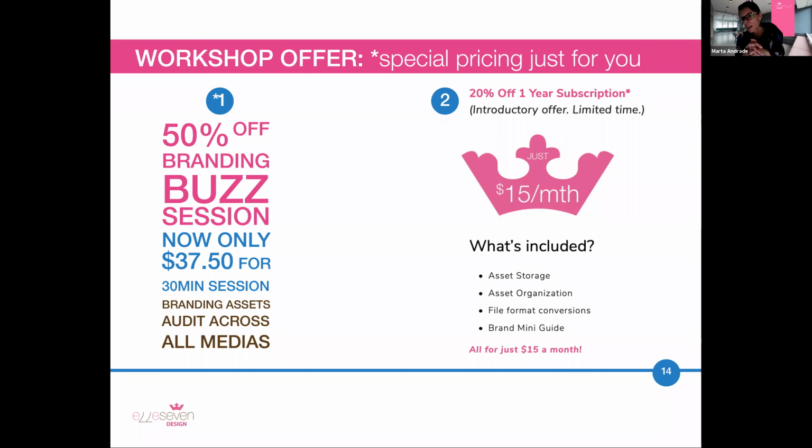And then the second one is just a little bit of extra information on the brand portal. I didn't talk about the cost of it before, so just so it's clear, it is $15 a month to be on the portal. That guarantees you 20% off for your first year subscription. So it's an introductory offer, and you can see what I've itemized there for you. So the stores, the organization, all the different formats, and the mini brand guide.